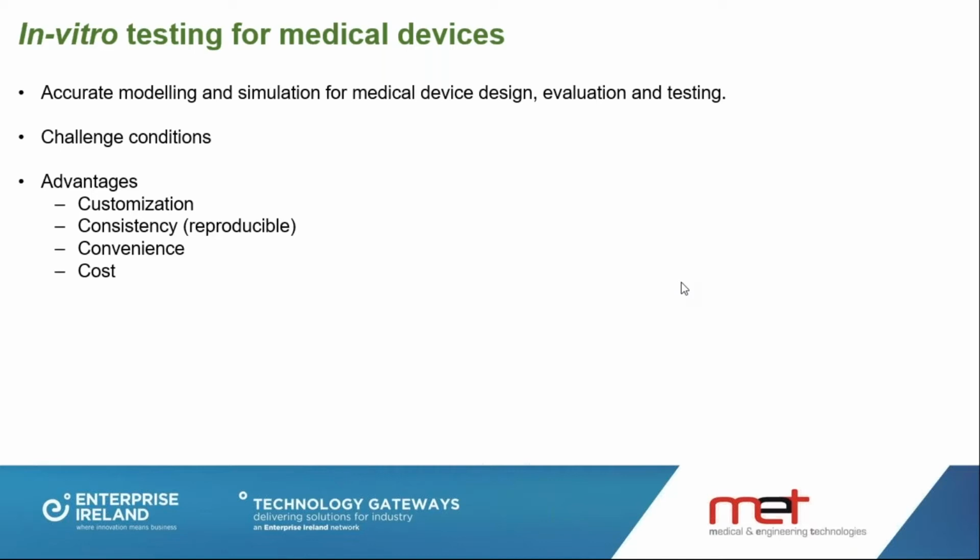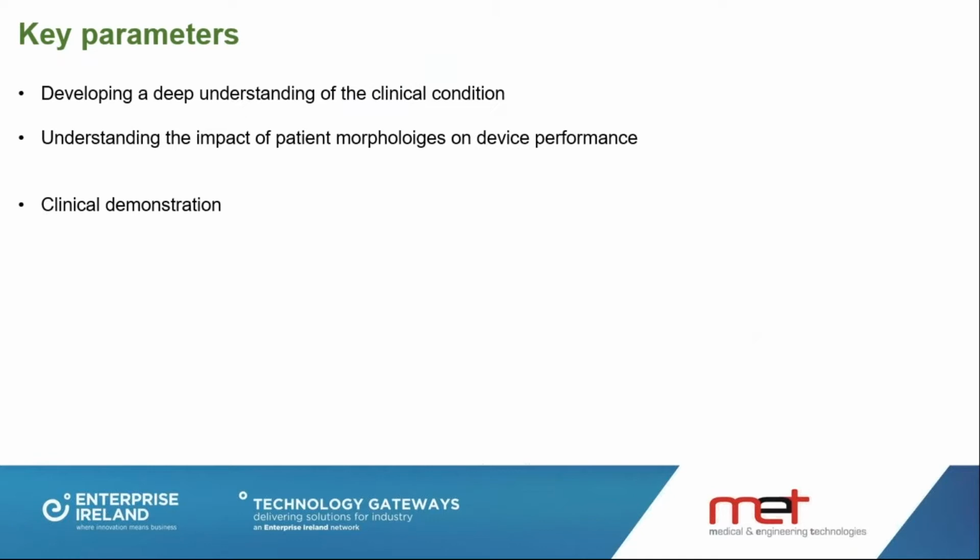The use of in vitro testing also comes with significant advantages, such as allowing for full customization of the testing environment, ensuring reproducible test conditions for device design iterations, and the convenience of having a clinically relevant test environment in-house. It also represents an efficient and cost-effective way to verify device performance up to, and in some cases, replacing testing in animal models. Next slide, please.